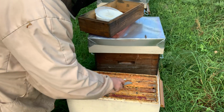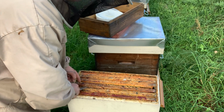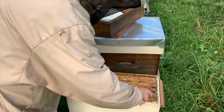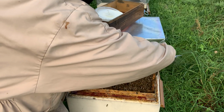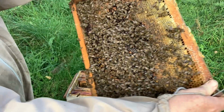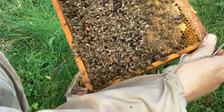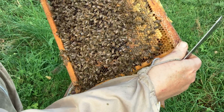So what do I do with all that brood? Do I give it another pollen sub? Well, I probably will, because I've got it here, and they're going to have flying weather. Every frame is packed to the gunwales. Look, you can see where the brood's hatched out. They've just replaced it with honey, which is exactly what they should be doing this time of year.